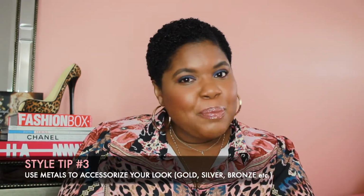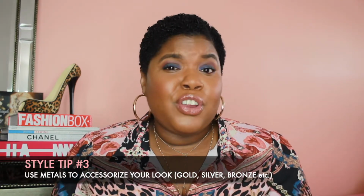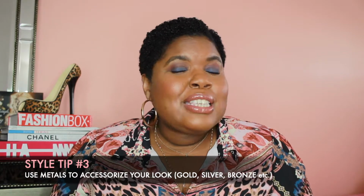The third style tip I have is that you should always use metals for your accessories whenever you're wearing prints. The reason why I say this is because you're already wearing so much color, and so you always want to make sure you don't look too overbearing, and so using metals actually brings out the look, jazzes up the look without competing with the colors that you're wearing.